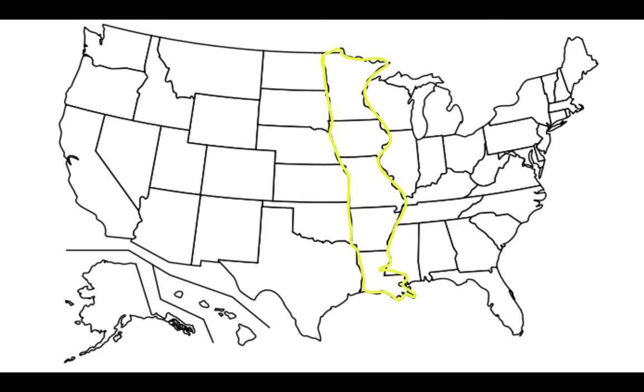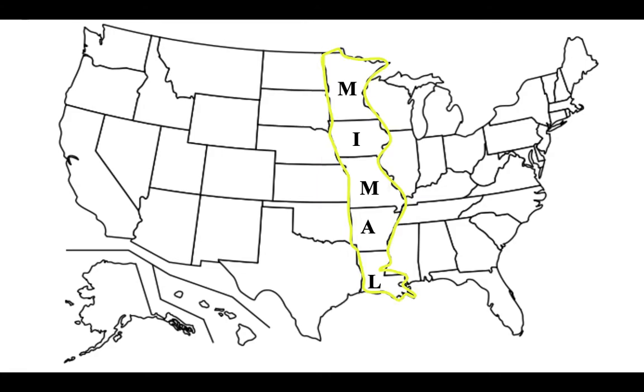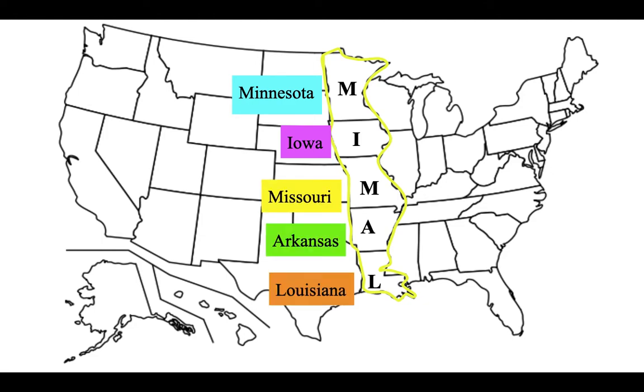Alright, so we're going to start with our story. And this story starts with Chef Mimel. Here he is. And Chef Mimel is named after the states that he represents. This includes Minnesota, Iowa, where his I is, Missouri, Arkansas, and Louisiana. Louisiana is also shaped like an L, which could make it easier to remember.